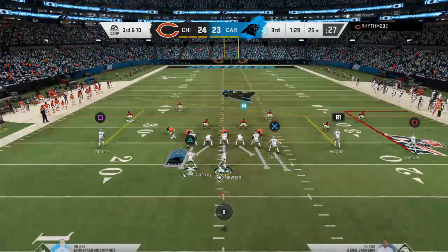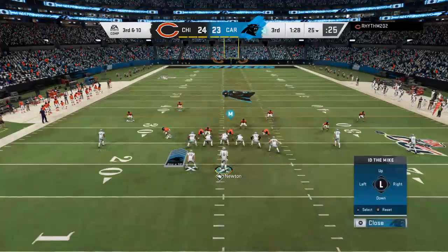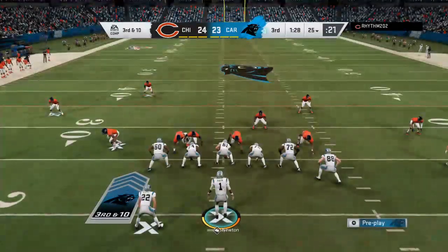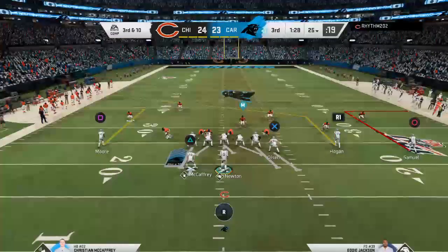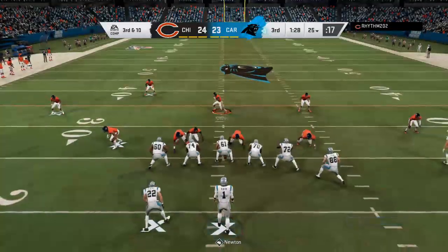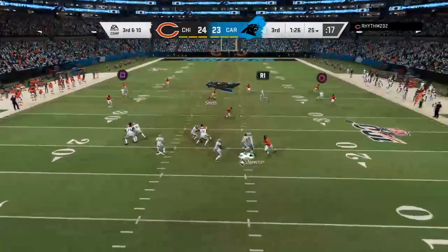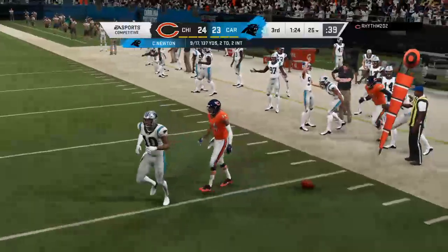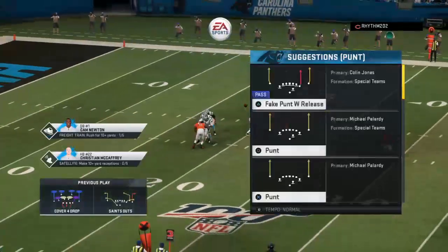Switch it. Check. Out. 6 guys. 20. Watch twist. Again, out of the gun, Newton. And that is incomplete. There defensively was Buster's screen to knock it away.